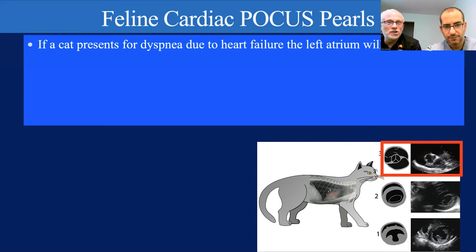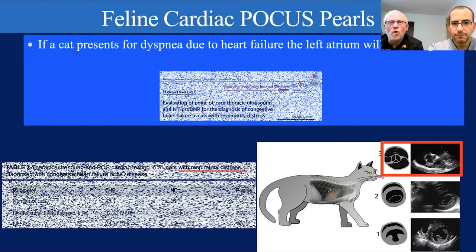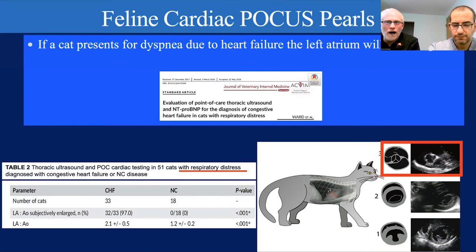Yes, and the reason why, Dr. Chalhoub, is if a cat presents for dyspnea due to heart failure, that left atrium is going to be greatly enlarged. And the left atrium is all we really need in our initial workup to figure out whether we should give furosemide and whether the underlying cause of respiratory distress is cardiac in nature or not.